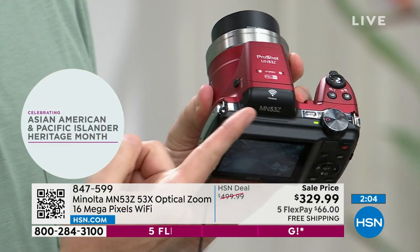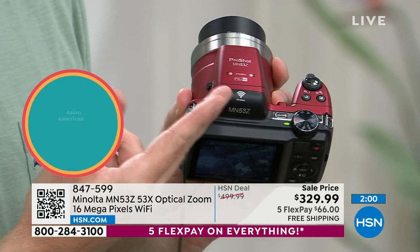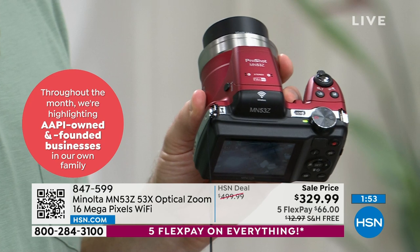And the other thing I love is this does have Wi-Fi built into it. A lot of us take pictures with our cell phone so we can instantly share them. You can still share them here. This will sync up with your cell phones and now you're able to share all those great memories. I want to show you a couple more pictures.